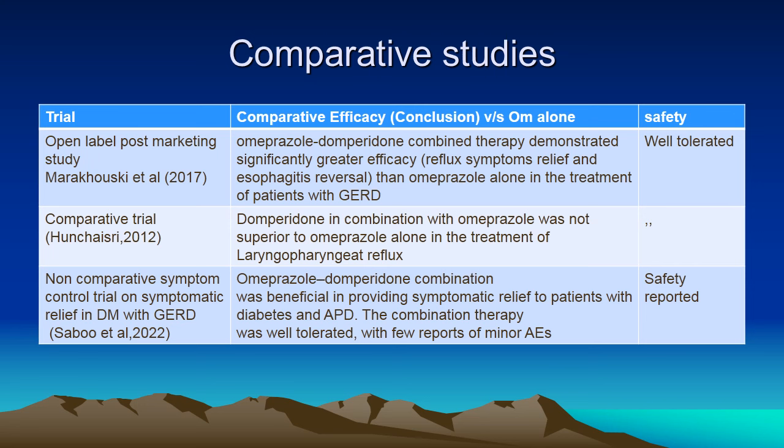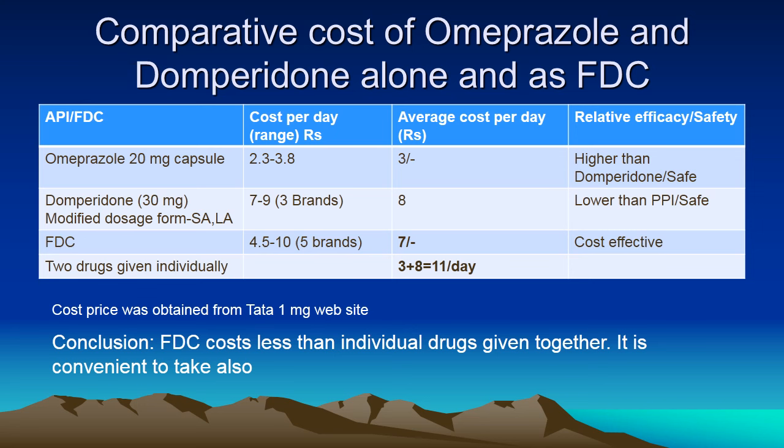Therefore, overall, I have not included many more studies, but overall, looking at the meta-analyses of the large studies, RCTs, it can be said there is a result in favor, evidence in favor of use of omeprazole with domperidone in GERD. Let us compare the cost.